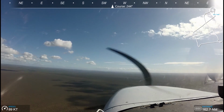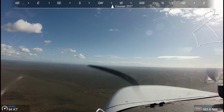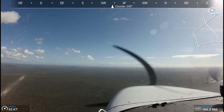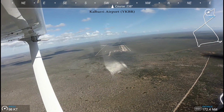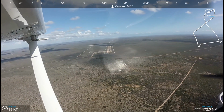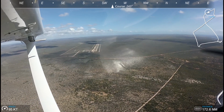Alright. Kalbarri traffic, Cessna 172, Lima Charlie Sierra has finished over the gorge. Now tracking 240 for Kalbarri at 1800, Kalbarri. That airstrip and that road and that land, that's what most people picture of Australia. Yeah. That one straight road, the one airstrip in the middle of nowhere, and flat. That's pretty well it.